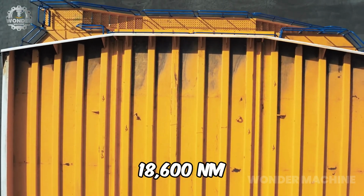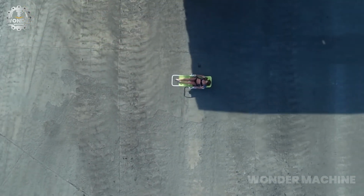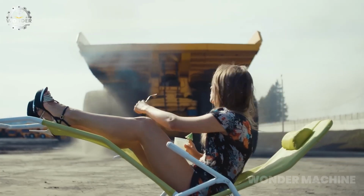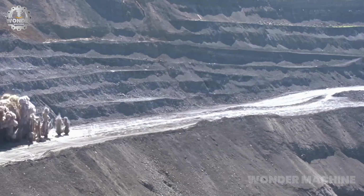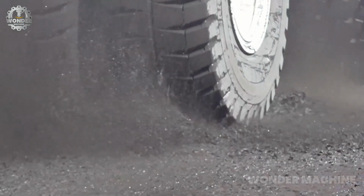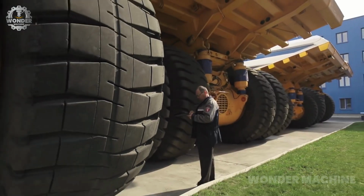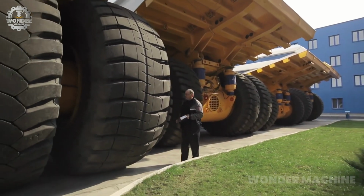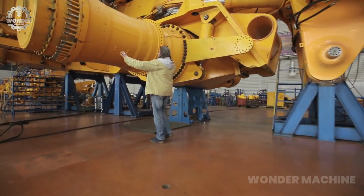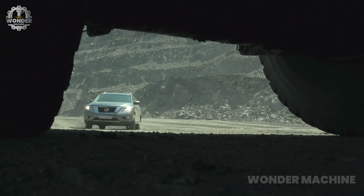The total torque of the truck is 18,600 Newton meters, which is about 24 times that of a 2014 F1 engine. A high-powered vehicle typically consumes a lot of fuel, and the Belaz 75710 is no exception. It is a fuel-guzzling monster, consuming 550 gallons of fuel per 100 miles. Despite its enormous size, it can reach a top speed of 40 miles per hour, so make sure to keep an eye out if it's behind you.